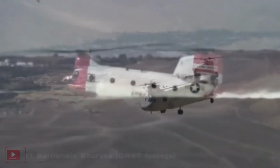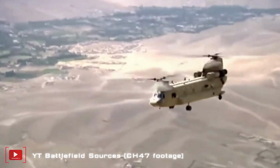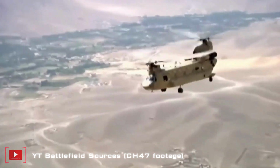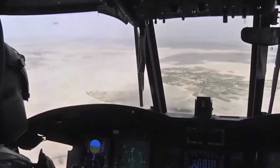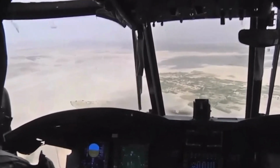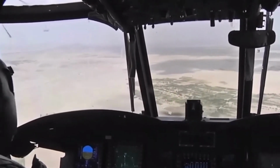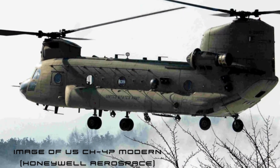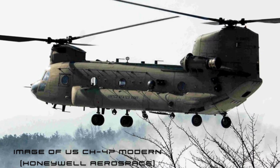The CH-47 has been an essential tool for the US military since its adoption in the 1960s. From its early days of transporting troops and supplies during the Vietnam War, to its more recent use in a variety of modern-day missions such as in Afghanistan and Iraq, the Chinook has proved its versatility and reliability time and time again. In the decades following the Vietnam War, the Chinook has undergone several upgrades and improvements, with a focus on enhancing its capabilities in areas such as lift capacity, speed, and maneuverability.